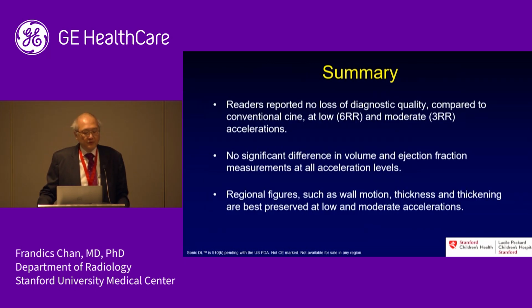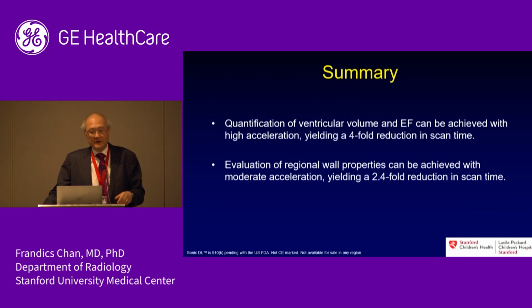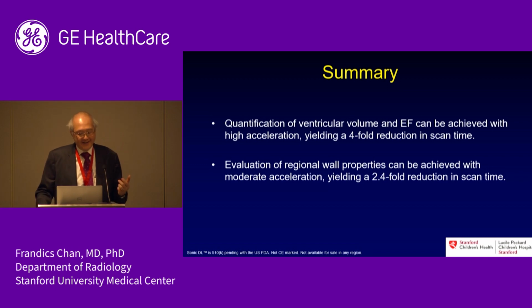So in summary, readers report there's no loss of diagnostic quality compared to conventional cine at low RR or moderate 3RR accelerations. There's no significant difference in volume and ejection fraction measurement across all accelerations down to 1RR, and that's supported by what the publication says anyway. And the regional figure is an interesting one, such as the wall motion and thickening are best preserved at 6 to 3RR accelerations. The quantification of volume and ejection fraction at the highest acceleration yields a 4-fold reduction in scan time. That's supported by the actual measure of scan time we did earlier.